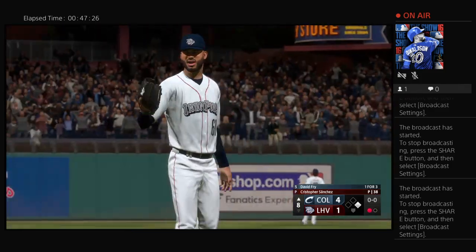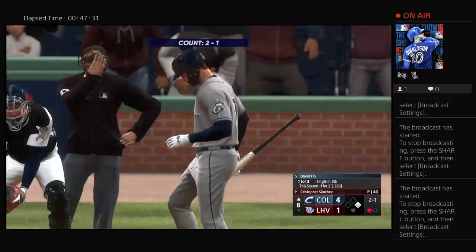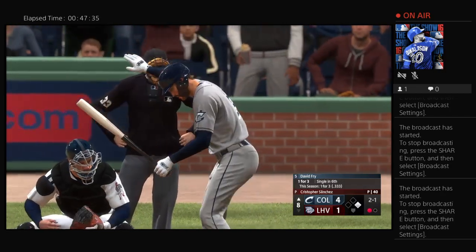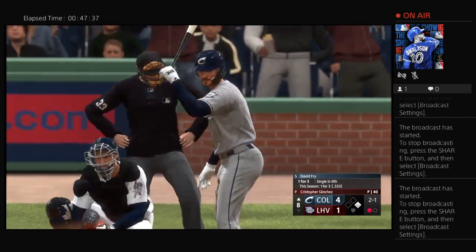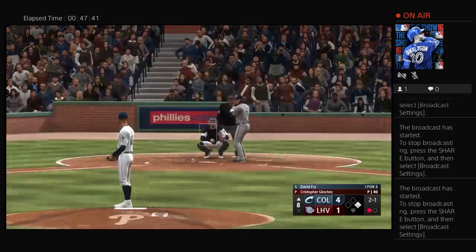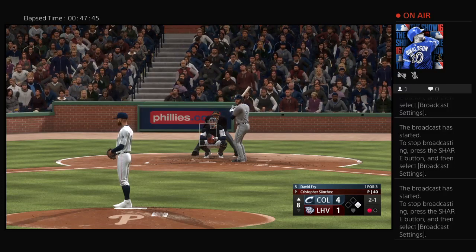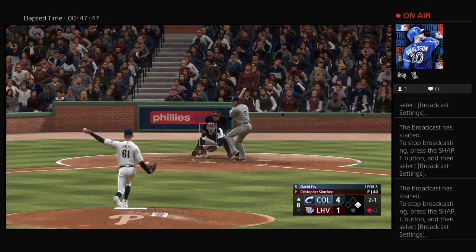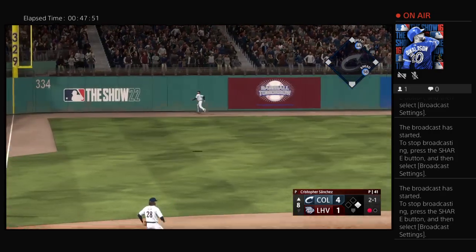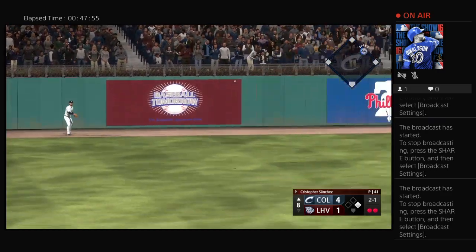How big a deal is that walk? I don't think it's a big deal, because if you pitch to the previous hitter with the power he has, he can hit a home run. I think it was a calculated walk. We'll see how it pays off here. The 2-1. That one ripped left field. This one's got a chance. Pulls it in on the warning track.